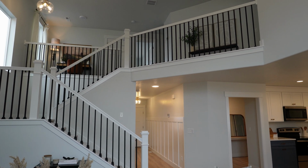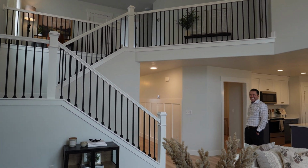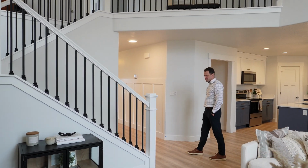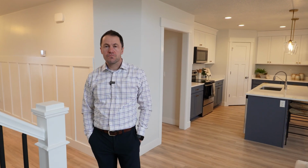Yeah, this house doesn't really leave much to be desired. Had I not seen the property next door, I'd still feel like this house is perfectly adequate. So what would a home buyer expect to pay for a home that's upgraded at this level?